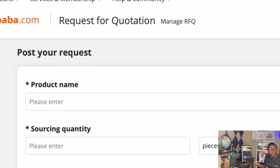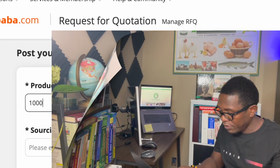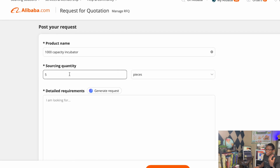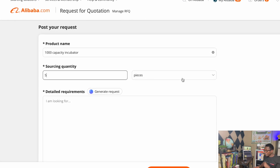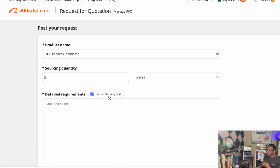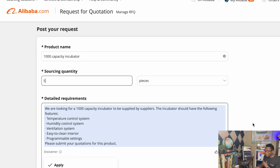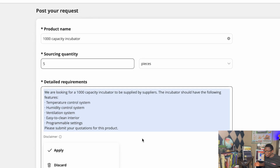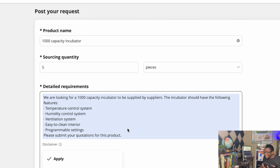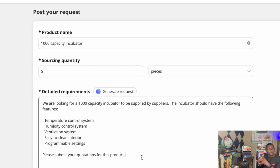to request. So for you to generate yours, all you need to do is search for the product name and enter the quantity. In this case, we are looking for a 1,000 capacity incubator, and we need 5 of them, and use the AI tool. Alibaba comes with this AI tool that will actually help you automatically generate the description for you. As you can see, already within seconds, it generated a really good detailed description, and you can go ahead and edit and just apply the description, add additional information, contact your technician.